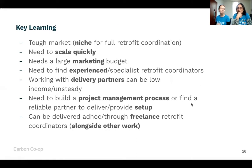So our Future Fit Homes service, I want to talk a little bit about that, because we've had a different experience, and I think it's important that in community energy we quite often talk the case study talk. You know, we talk about the successes, we don't necessarily talk about the things that have been incredibly difficult.